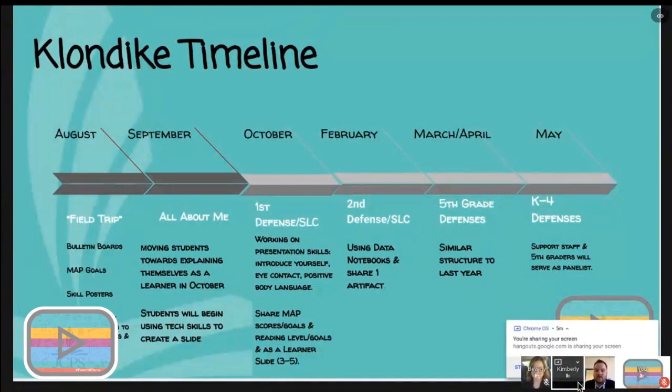Then we sat down. What you're looking at now is our Klondike timeline. We sat down after defenses in May and made our tight and loose, and then shared this with the staff when we came back in August. We shared this timeline with teachers when they came back, laying out the year and making sure there was more focus on us working on this all year. It can't wait till April and then all of a sudden put it all together. Like I said, we were learning. We did our best.